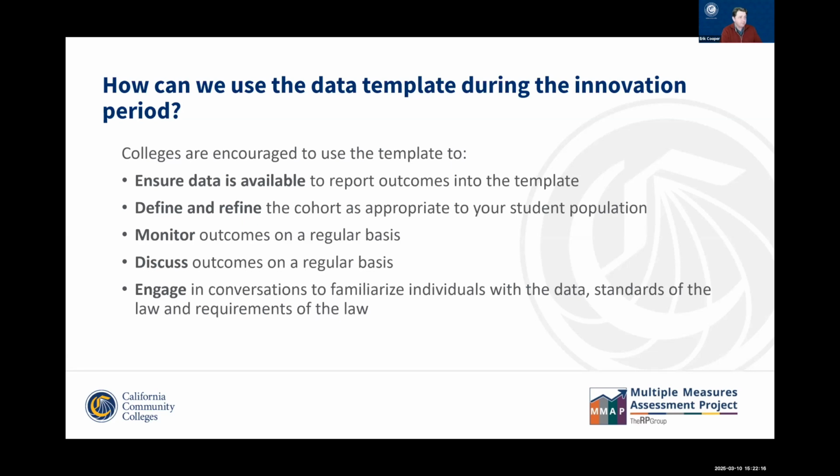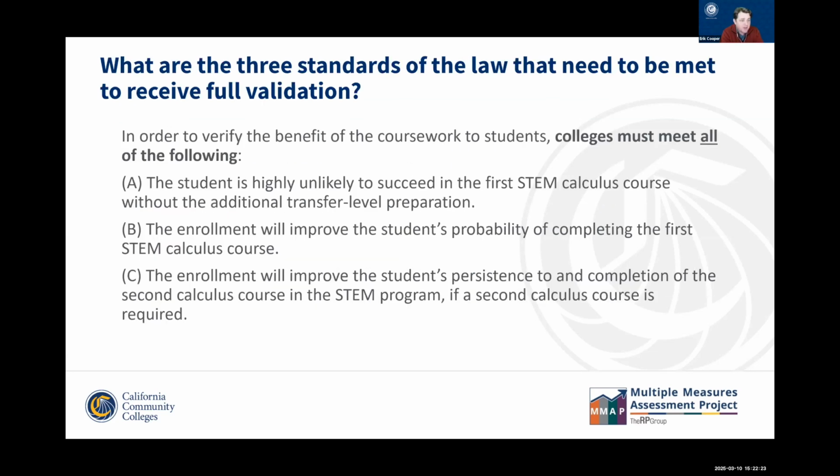Next slide, please. All right, 3 standards. And this is, I think, where folks are going to enjoy this conversation more so than they already have. So in order to verify the benefit of the coursework to the students, colleges must meet all of the following. A, the student is highly unlikely to succeed in the first STEM calculus course without additional transfer preparation. That is number 1. They have to meet that. B, the enrollment will improve the student's probability of completing the first STEM calculus course. So we want to see that they are more likely to succeed.